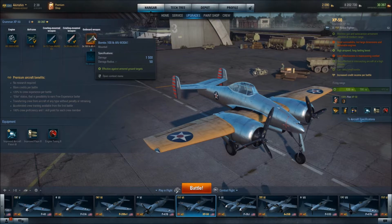I have to say that having flown this aircraft quite a bit, the bombs are very underwhelming. They don't seem to have any deleterious effect on the aircraft's performance, so there's no reason not to equip them. But just don't be expecting these bombs to accomplish too much in terms of ground attack.